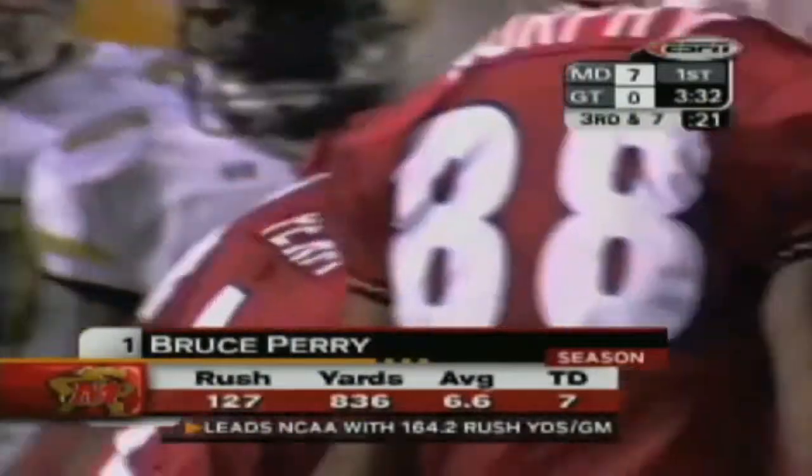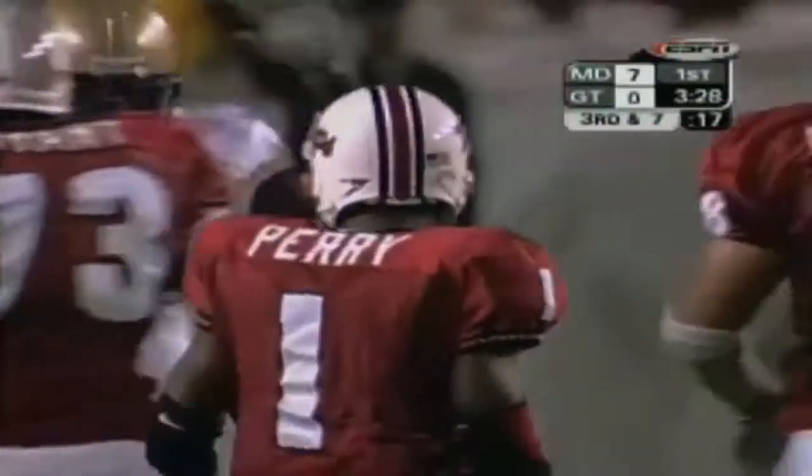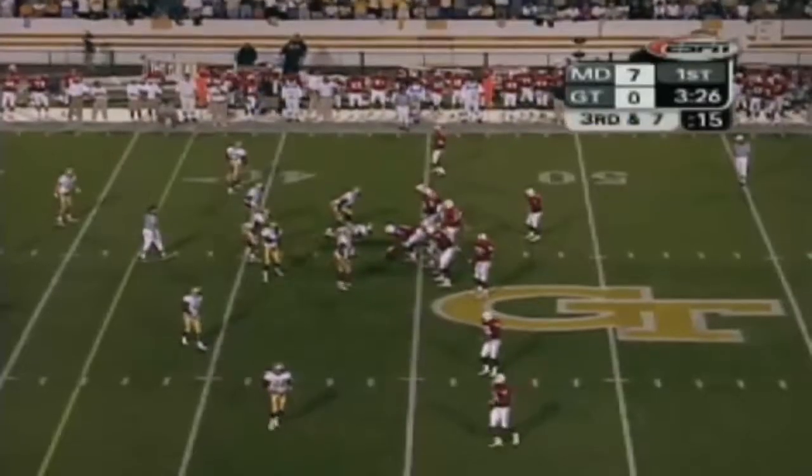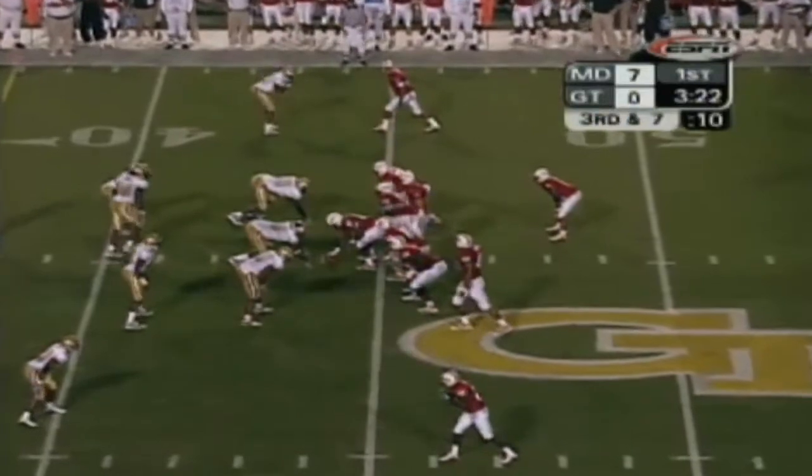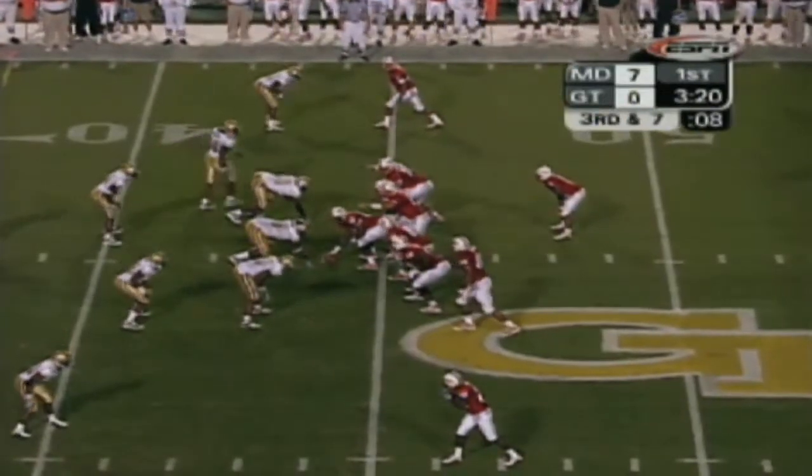This is where we talked about Greg Gathers and Nick Rogers, their ability to put a pass rush on an opposing quarterback. You see them really put the heat on here and try to get Sean Hill to step up and get him off his timing with his receivers.